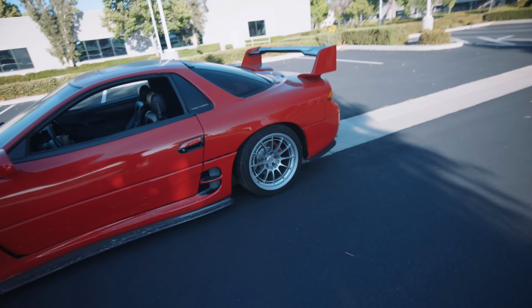Was it worth it? I think so. I think this car looks absolutely stunning. This is the car that gets the most attention out of all the Mitsubishis, and this is a badass car to have, man. I just love this thing.